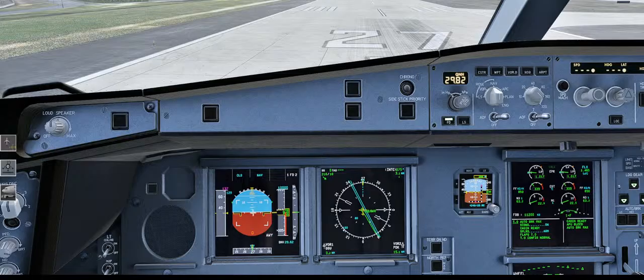Atlanta Tower, Virgin 110, holding short of runway 27 right, ready to depart. Virgin 110, Atlanta Tower, runway 27 right, winds 240 at 6, RNAV football cleared for takeoff. Runway 27 right, RNAV football cleared for takeoff, Virgin 110.